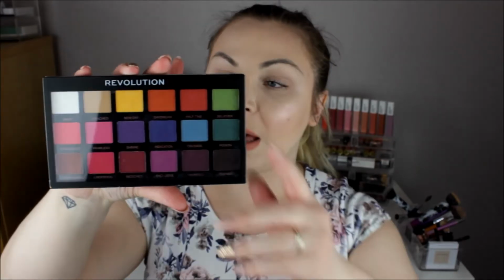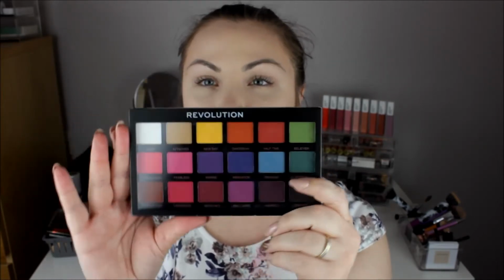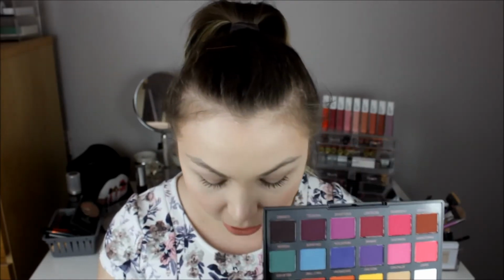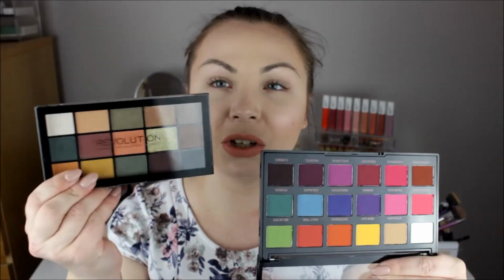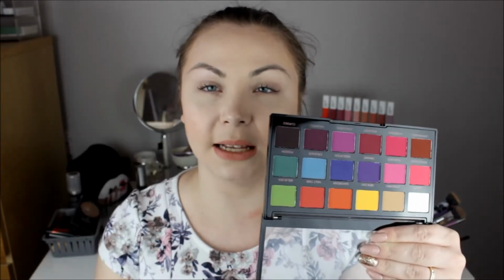So this is one of the palettes I got. This is called Regeneration Trends Mischief Mattes. So it's a bit of a long name. I do like that they have got the window in there, and then these are the colours. How amazing do these look? And this is the old packaging. So they've developed it quite a little bit, and it looks a lot nicer.